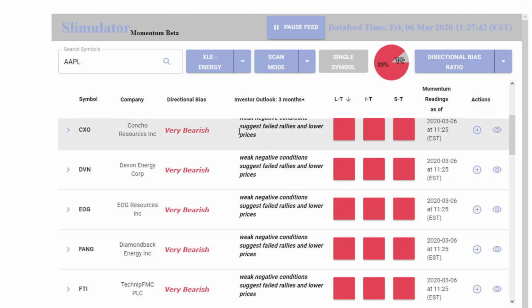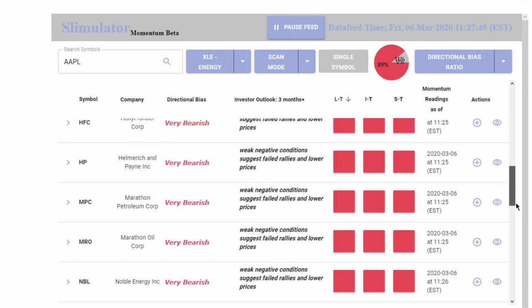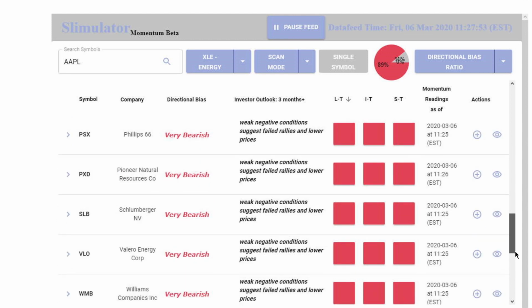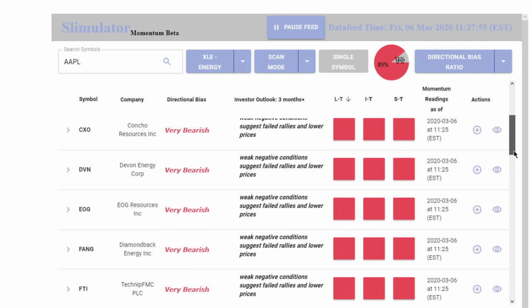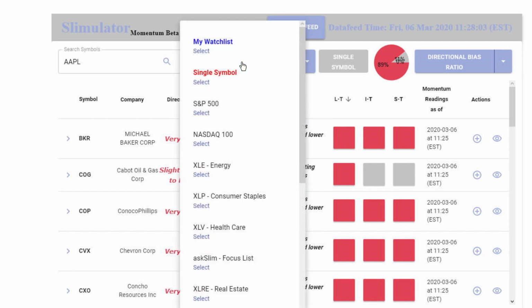And look at the directional bias as I go down here. Very bearish, very bearish, very bearish. It's been this way for a long period of time, and investors would have really seen the horrible condition that we have had here in the energy stocks. You would have been able to duck out of the way of a lot of trouble in here, or maybe even make short sides. Let's move over here to the next one. So that was XLE. Let's go to consumer staples.